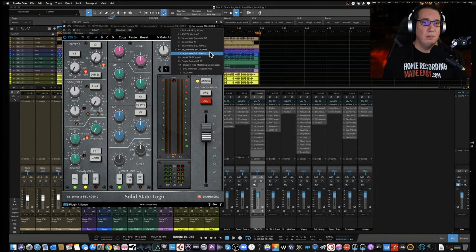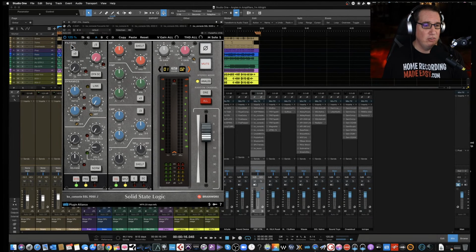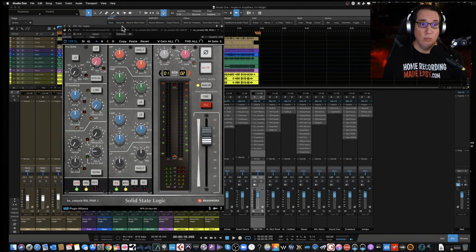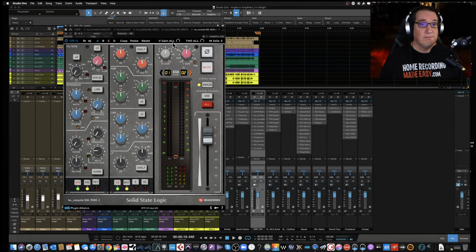Let's see, the next one by them is the SSL 9000J. This is another one that I really like. I've only used it once on one mix so far, but it's so much different sounding than the other two that we just looked at, because they're different SSL consoles, right? So everyone's going to sound a little different. This is a more modern style sound. It sounds amazing. Again, check them out. You could demo them, or if you have their subscription package, I think you get all of these included. If you could pick this up, I would absolutely recommend it.